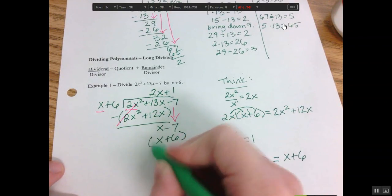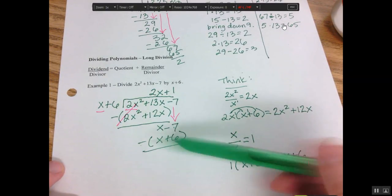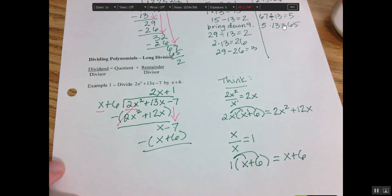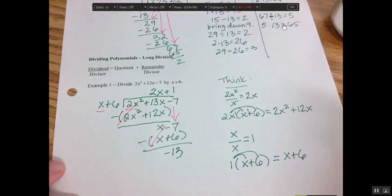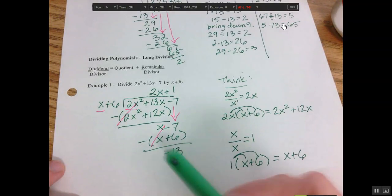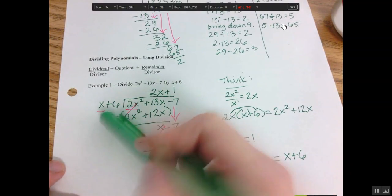This is a tricky one, be careful here. I have negative 7 minus 6. Negative 7 minus 6. Negative 13, very good. So that's going to be my remainder. I'm going to write my remainder as negative 13 divided by x plus 6.